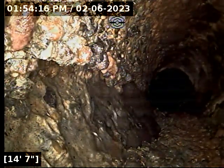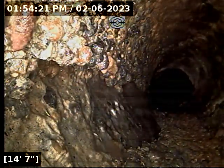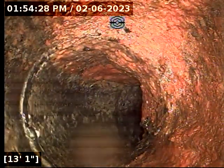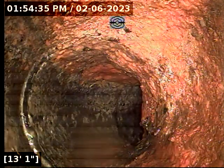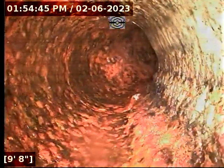Okay, we've marked our lines, our 2 points here with broken concrete. I'm going to retract our camera. Here's where we go back into the cast iron. This is about 13 feet is where our connection or transitional point is for the cast iron to concrete tile. And then this is all cast iron as we retract to our toilet point here. It kind of zigzags about here, but relatively clear.